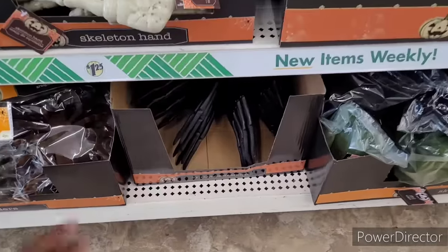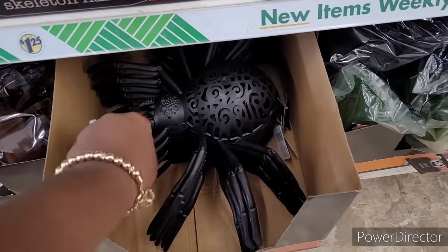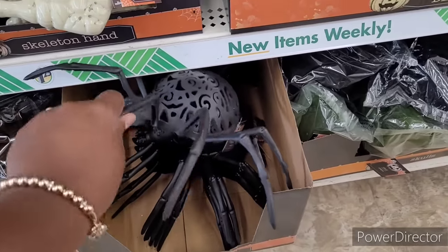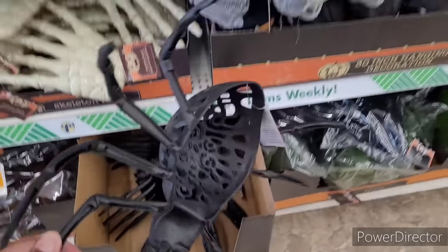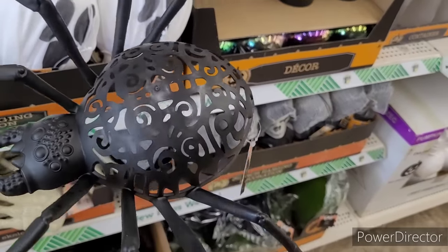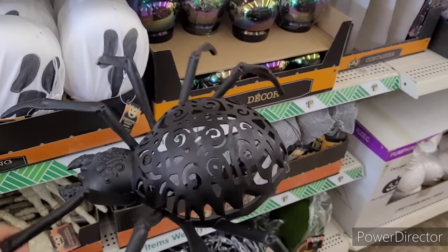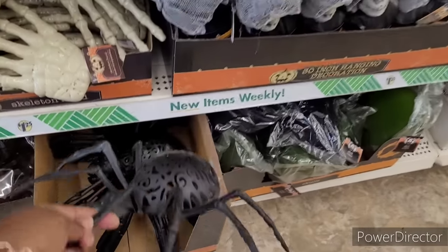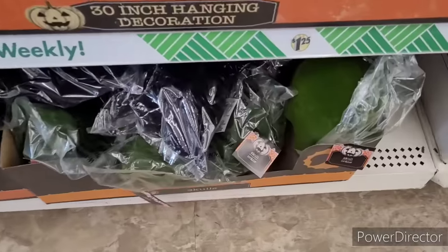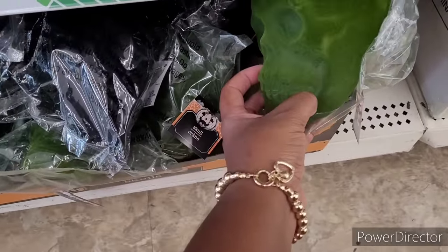Spider ornament. That's actually not too bad looking. Let me see this. I don't like spiders. But you could put like a little tea light candle under here, and then, you know, let it light up. All right. And then they have some more skulls over here. Like that.